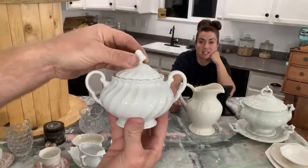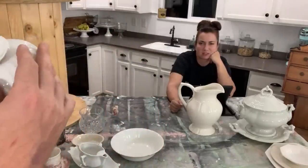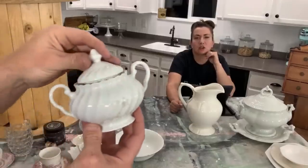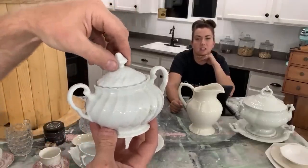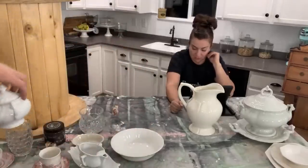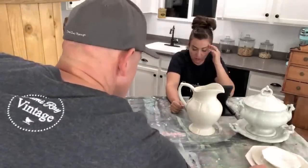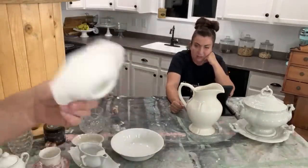This one has a lid, and I think it's chip-free, but I don't think it's old. Is it old? It's made in England. There's no maker's mark, it just says made in England on the bottom. Okay. Some ironstone has value. If no lid, then perfect for greenery. I feel like we could plant some stuff in there.